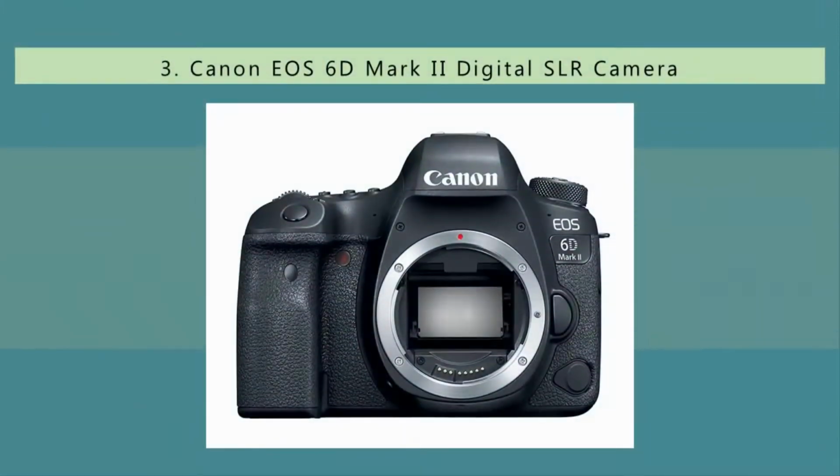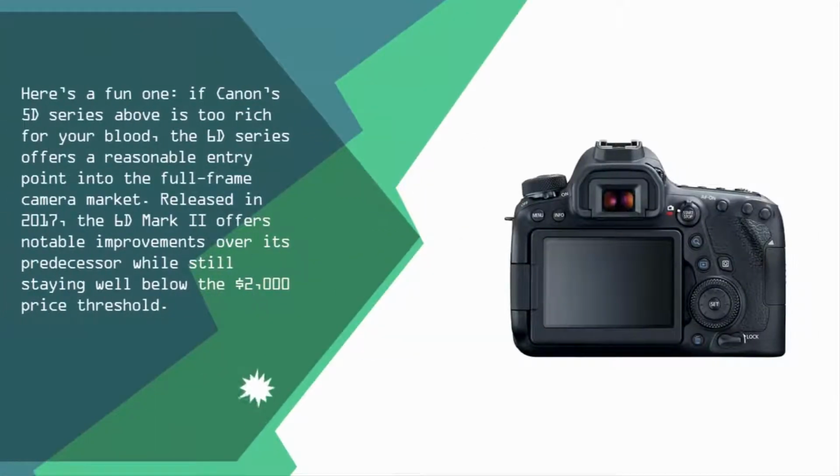Halfway through our list at number 3. Here's a fun one. If Canon's 5D series above is too rich for your blood, the 6D series offers a reasonable entry point into the full-frame camera market. Released in 2017, the 6D Mark II offers notable improvements over its predecessor while still staying well below the $2,000 price threshold.